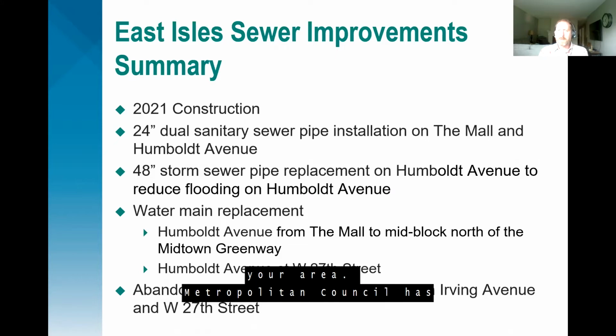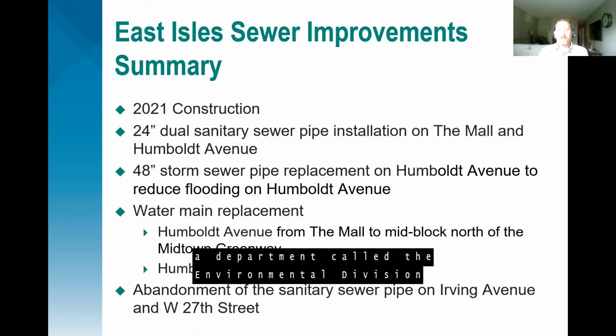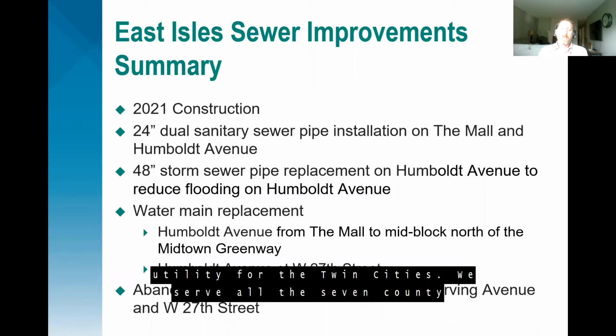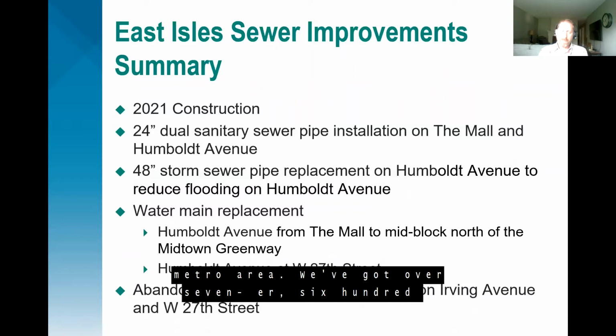Metropolitan Council has a department called the Environmental Division for the regional sewer and treatment utility for the Twin Cities. We serve all the 7-county metro area. We've got over 600 miles of pipe in the ground that transport our flow to the 9 treatment plants that we own. This portion that we're looking at here takes flow from Plymouth, Hopkins, St. Louis Park, and Minneapolis.